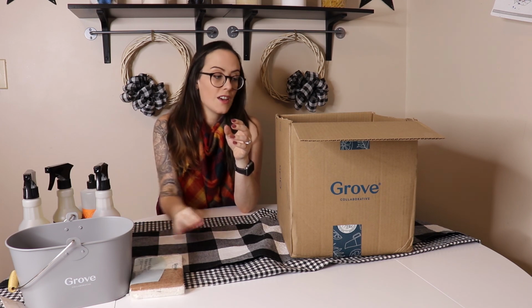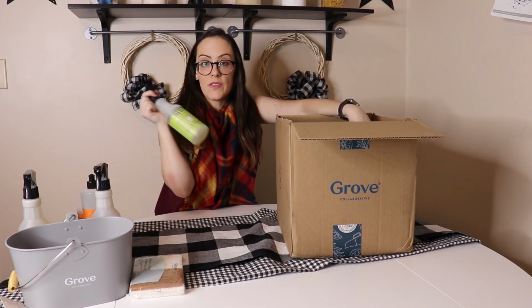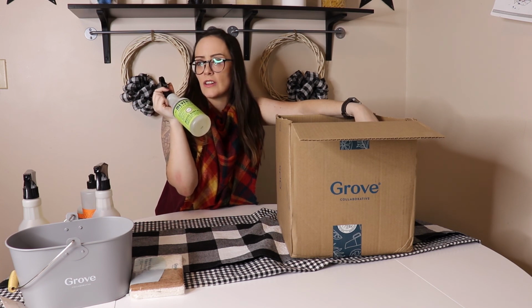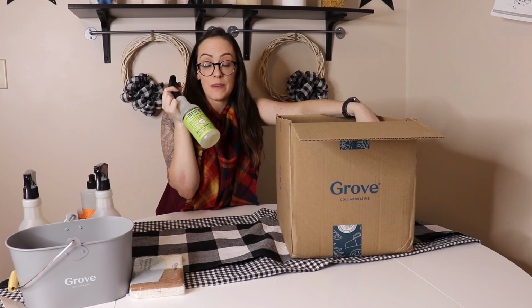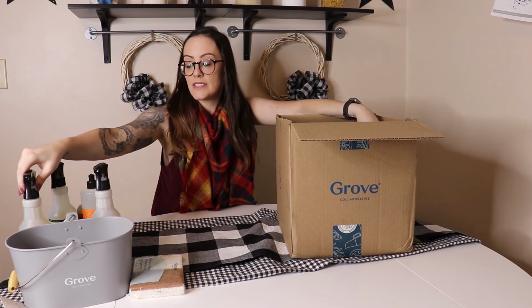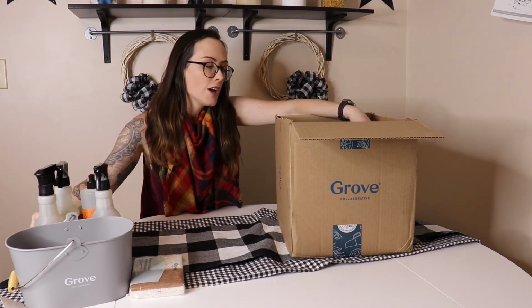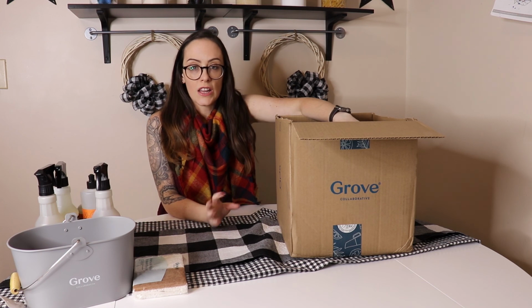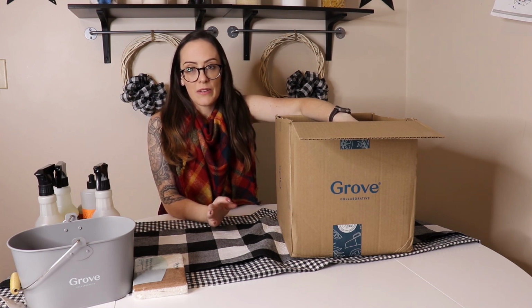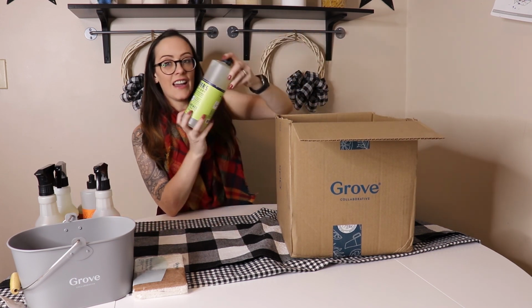I hope so. All right, so what I actually paid for, I bought these. These were about 20% cheaper than they are at Target, which surprised me. Plus I got free shipping. Plus some of these scents are only for Grove. So I was like, okay, I'll try it. And in order to get the free bucket, I figured I may as well get this stuff while it's a little bit cheaper and stock up, and then get my free cute little bucket, because I just wanted the bucket.